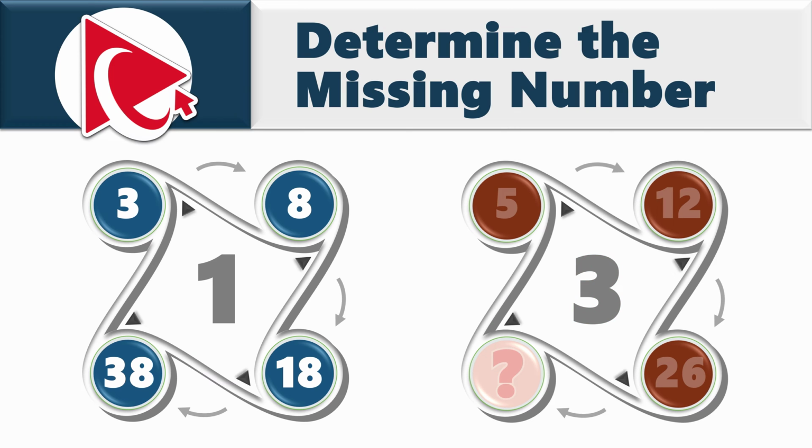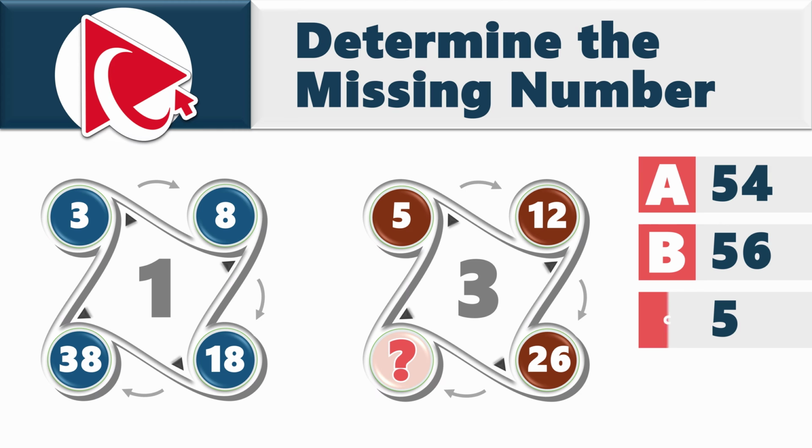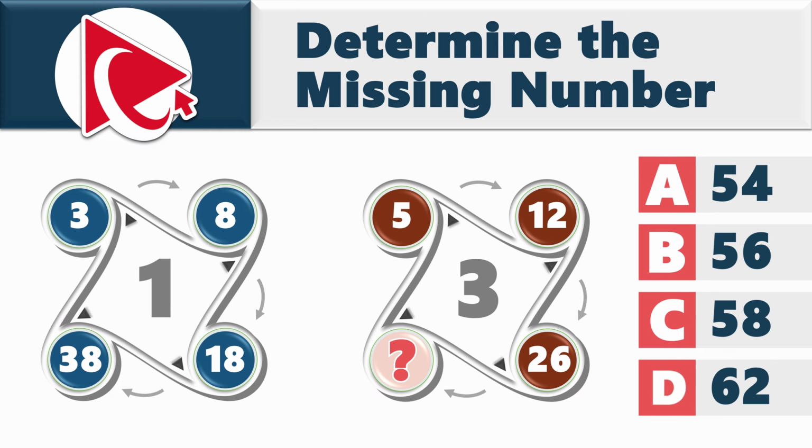Then numbers go as 5, 12, 26, and then comes the missing number, which you need to calculate and select out of 4 possible choices. Choice A, 54, choice B, 56, choice C, 58, and choice D, 62.